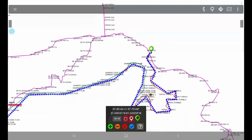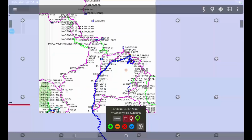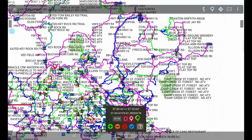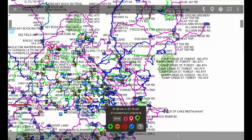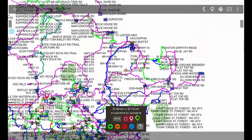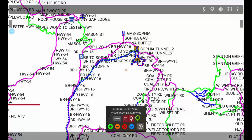And there's actually only one tunnel open. Tunnel 2. Tunnel 1 is closed, but it was open. So there you go. It says 37.83 miles is the way I mapped it out. It ended up being around 40 to 45 miles total, I believe, on the odometers of the machines. So there you go.